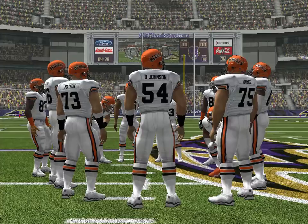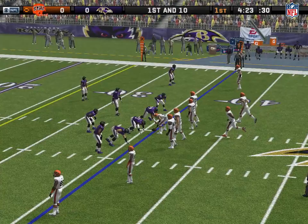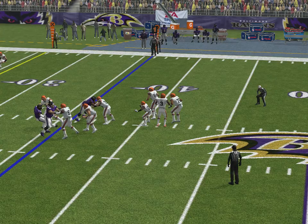Set. Right there. Gets rid of it. He hits his receiver. They'll spot this one at the 28.